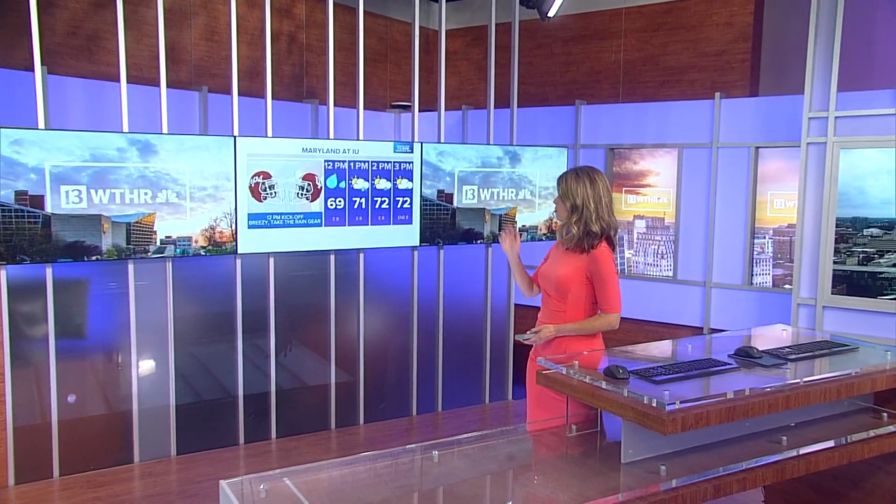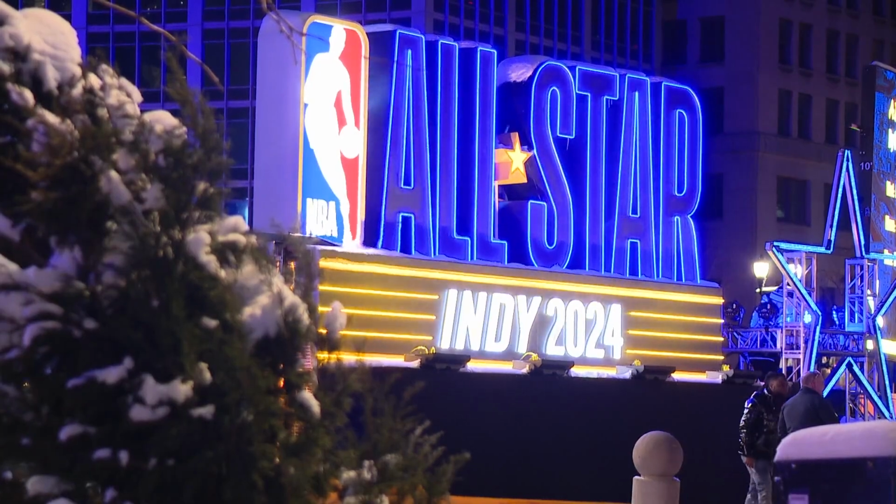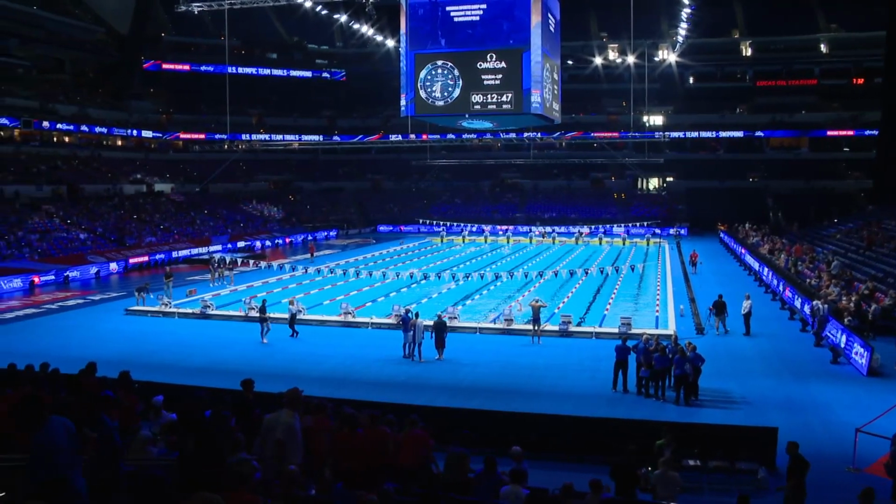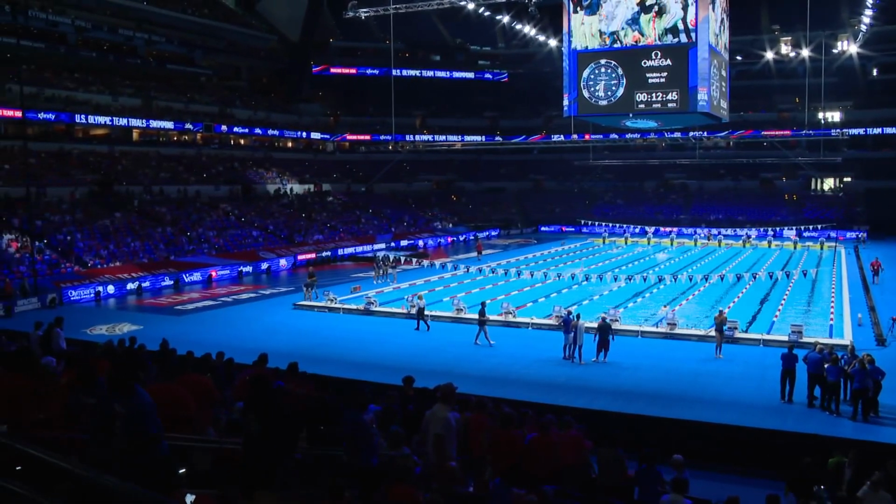Rain and the threat of damaging winds tomorrow. The rain threat continues into the weekend for football at IU and Purdue. Still ahead on this Thursday night, the state of downtown Indianapolis. We're digging into the blockbuster impact that we've seen from hosting some of the biggest events here in Indianapolis this year. But first, before that, improving emergency response time. We want you to see how one county is making sure first responders reach you in record time. That's next.